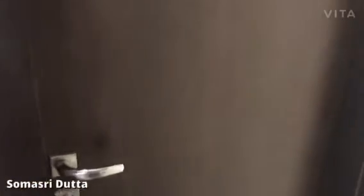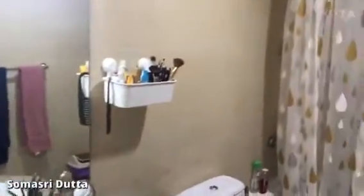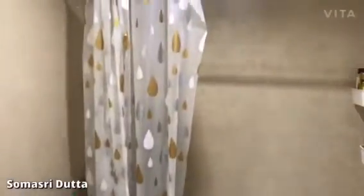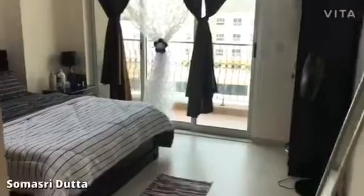Now I will take you to the main washroom. This is the main washroom with a bedroom. This is a little bit bigger than the guest washroom, and all the things we need on a daily basis, we keep inside the washroom. And that's what my bedroom looks like.